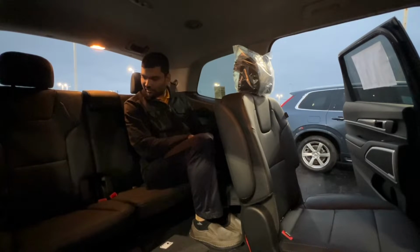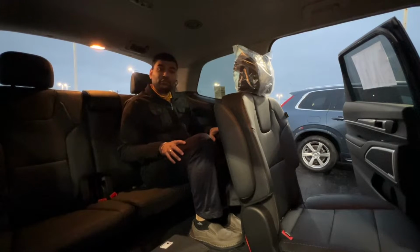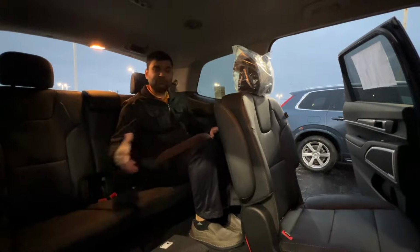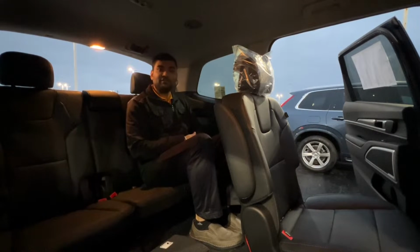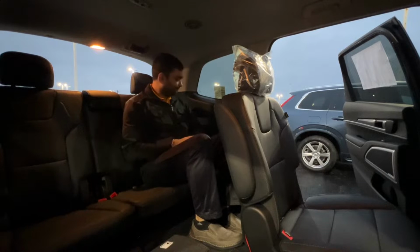I don't think this reclines, but let me try. Yep. Yes, so the seat does not recline, but there's definitely enough space to fit 2 adults in here. Even with those seats up, you would have plenty of space in here to fit 2 adults, which is very good. You also have 2 USB-C outlets on either side, which is good.